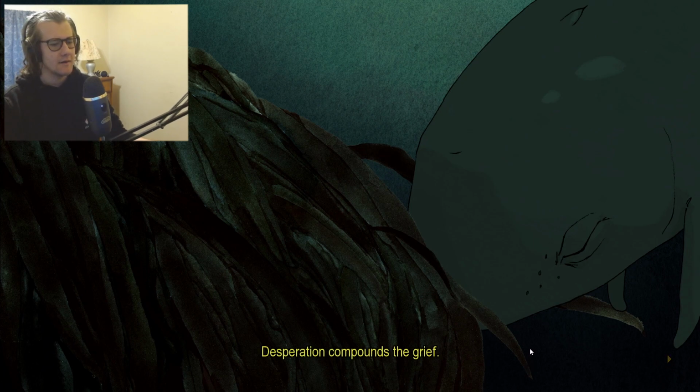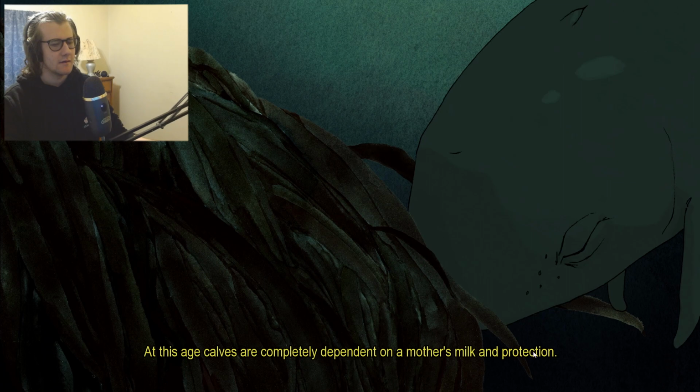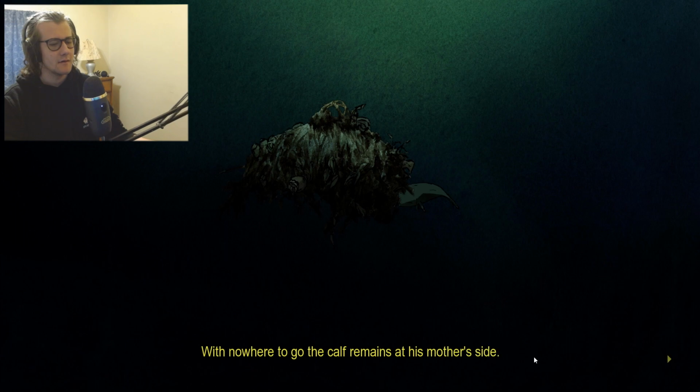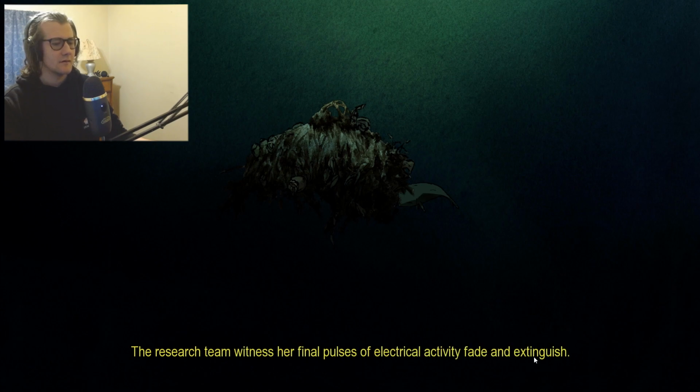Desperation compounds the grief. At this age, calves are completely dependent on a mother's milk and protection. With nowhere to go, the calf remains at her side. The research team witnesses the mother's final pulses of electrical activity fade and extinguish. Wow.